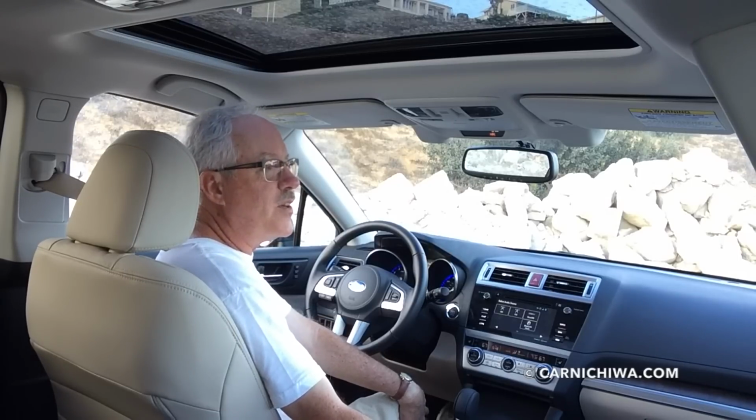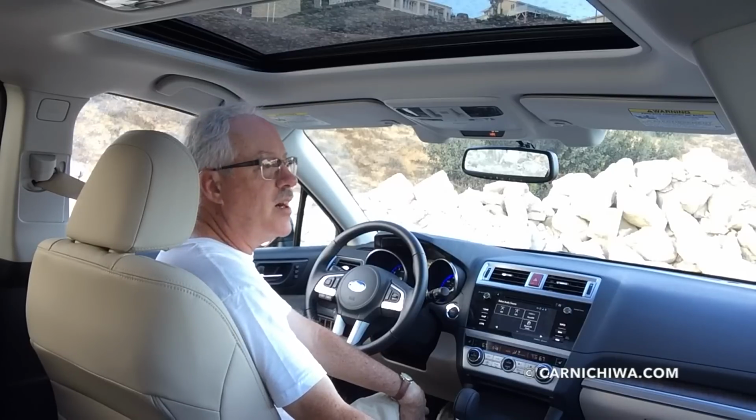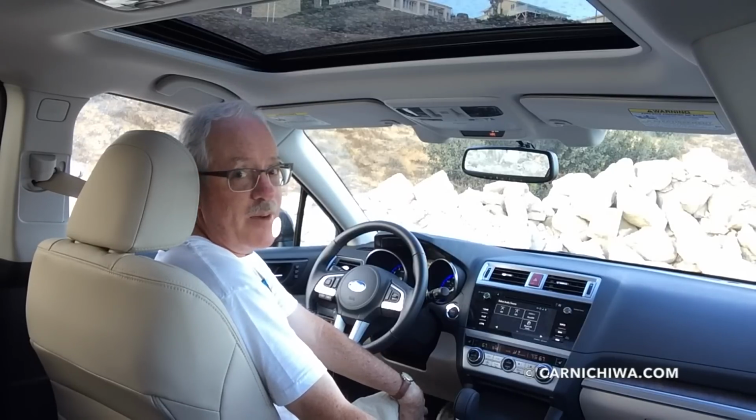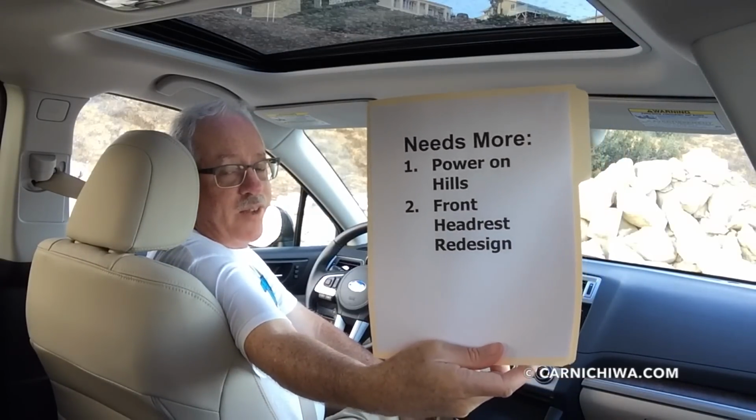It would be nice if Subaru perhaps offered a 4-cylinder turbo, which they don't in the US at the moment, but that would be a good thing. The other thing, and this is personal because everybody's different, is the front headrest design.